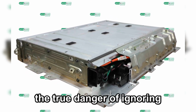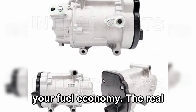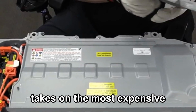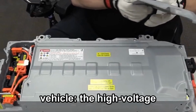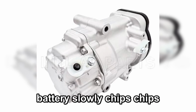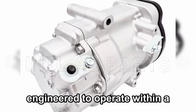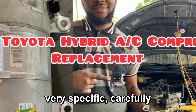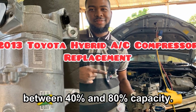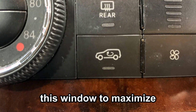But the true danger of ignoring this setting goes far deeper than just a painful hit to your fuel economy. The real silent killer here is the hidden mechanical toll it takes on the most expensive component in your entire vehicle, the high-voltage battery pack itself. Every extra charge and discharge cycle you force upon that battery slowly chips away at its total service life. Hybrid batteries are engineered to operate within a very specific, carefully guarded state of charge window, typically hovering between 40% and 80% capacity. The vehicle's computer system constantly monitors this window to maximize longevity.